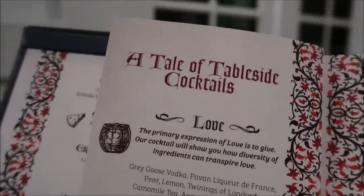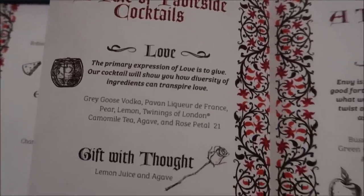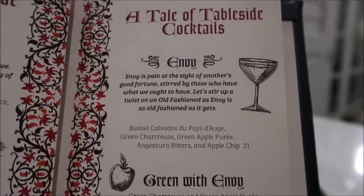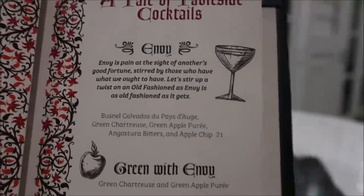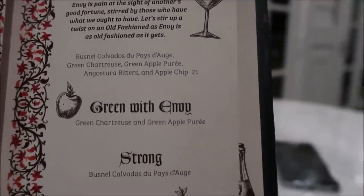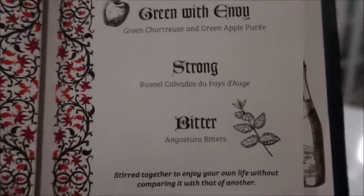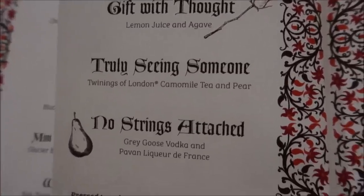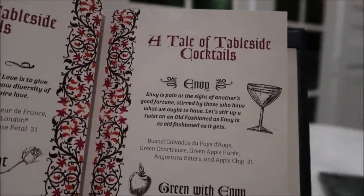This is the drink that I got, a tale of tableside cocktails, and it's the love version, but they also have an envy version, which I think is pretty awesome. I obviously cannot afford both of these drinks tonight, but the envy one sounds good. Look at that, green with envy, strong and bitter. And then we have gift with thought, truly seeing someone, and no strings attached. I'm happy I went with the love one first, but I'll be back, envy.